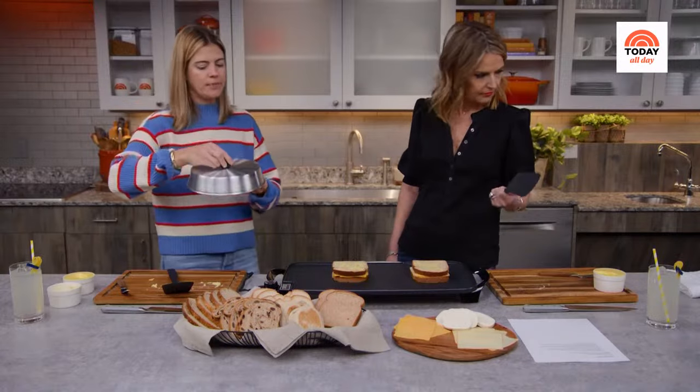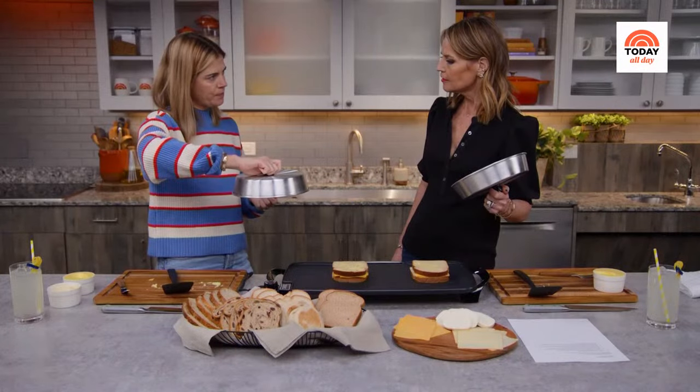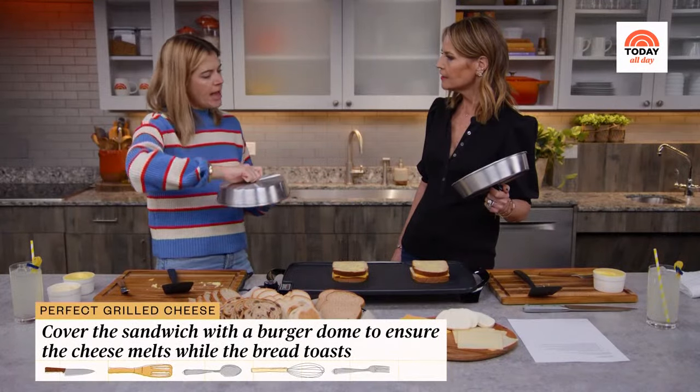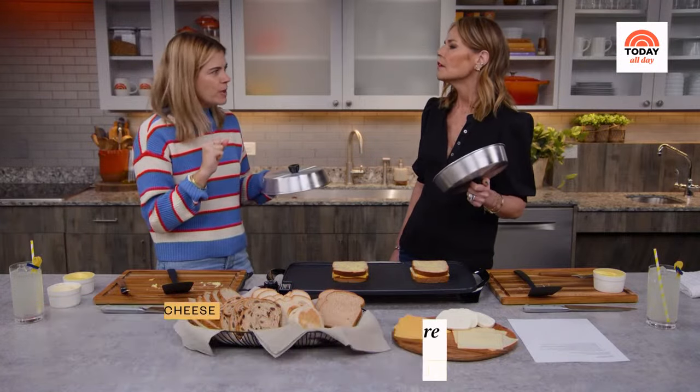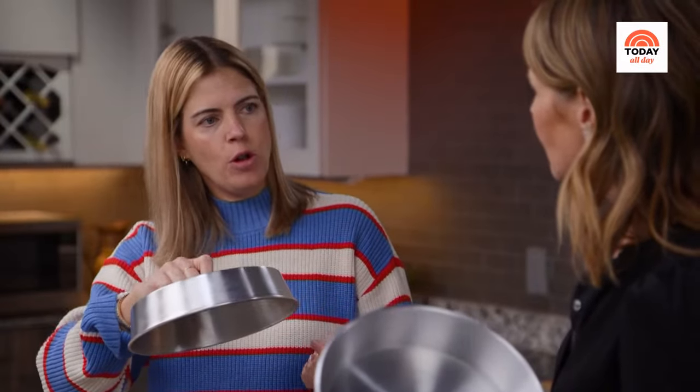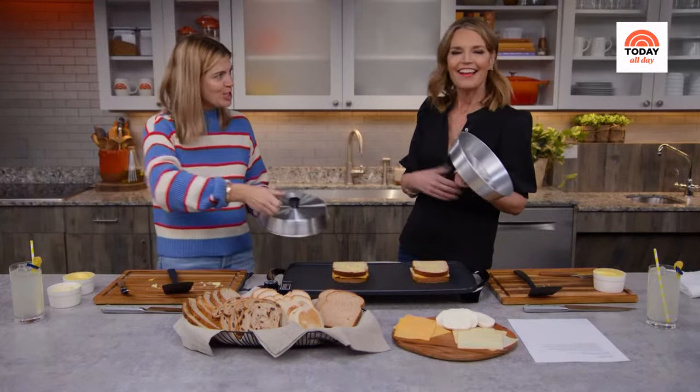Then, let me show you our little trick. Okay, you have one over here. This is called a burger dome. After we flip this, we're going to cover it with our burger dome for about 2 more minutes. That's going to ensure that the cheese melts and gets nice and ooey gooey and the bread still crisps. Could I use a glass lid or a pot? Not glass. I would use a metal bowl or a pot. Whatever you use, if it doesn't have a handle like this, use pot holders to remove it.